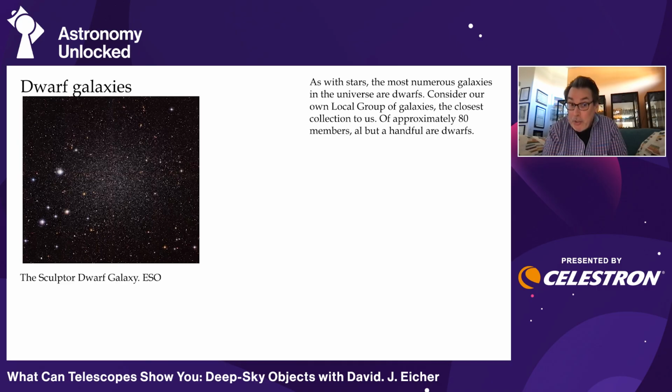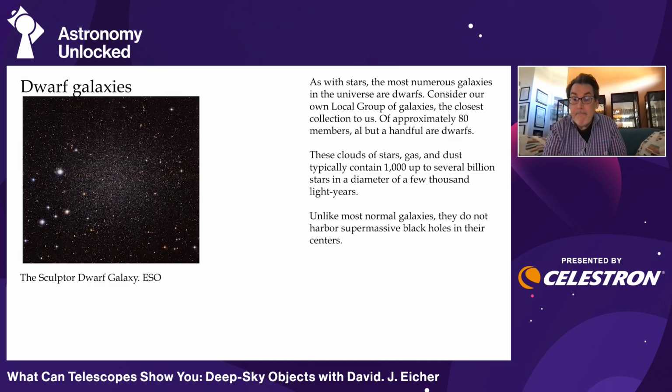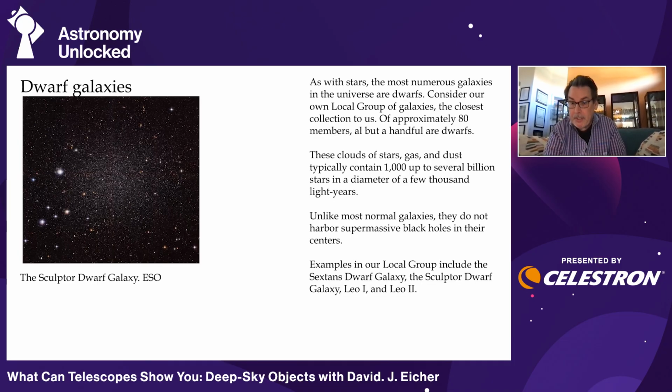However, one class is hard to observe, and those are dwarf galaxies. As with stars, the most numerous galaxies in the universe are dwarfs. Consider our own local group of galaxies. Of the closest, about 80 members of our own group that includes the Milky Way, all but a handful are dwarf galaxies. These are clouds of stars, gas, and dust that typically contain 1,000 up to several billion stars in a diameter of a few thousand light years. Unlike most normal galaxies, they do not harbor supermassive black holes in their centers. They're not massive enough to do that, most of them.